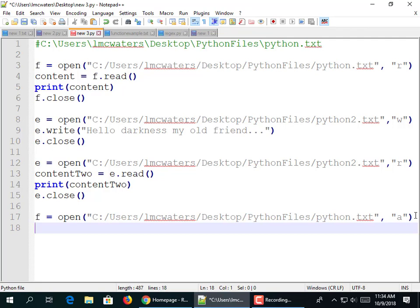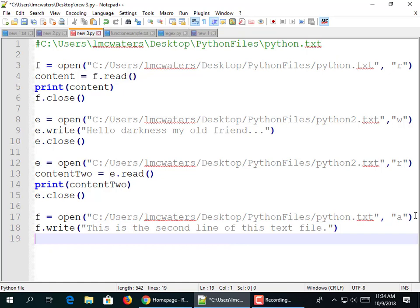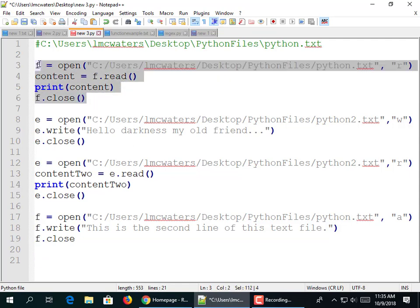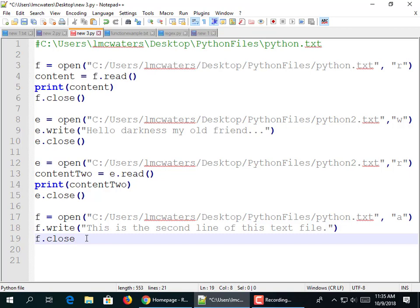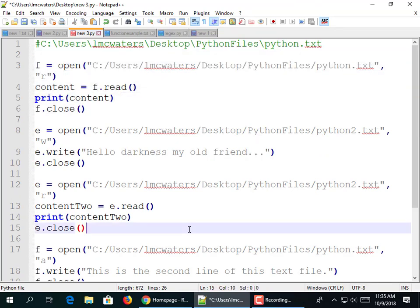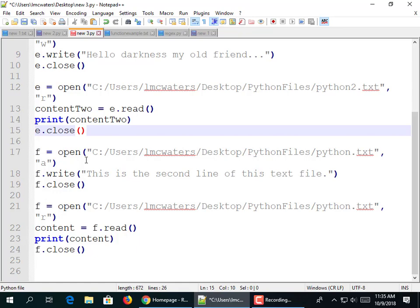So append, and we'll do f.write. This is the second line of this text file. You can put in there whatever you want. I don't really care. Hammers and bananas. That works for me. You have the parentheses after f.close. Oh yeah, I need to do that. And then I'm just going to copy that first one again and paste it under that one. So I'm going to reopen it and reprint it. All I did there was copy that first thing we did and paste it below the append statements.